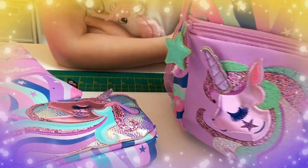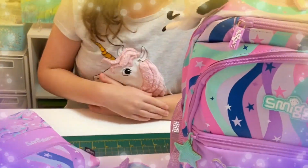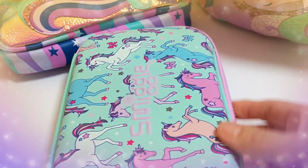So this is part of the Smiggle Faves collection, which is one of our favourites this year. Yay. One more thing we forgot. This one doesn't entirely match. Similar colours, but the unicorns were another favourite on this one.